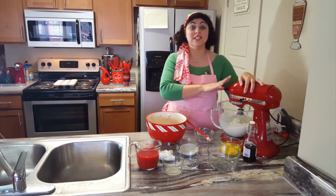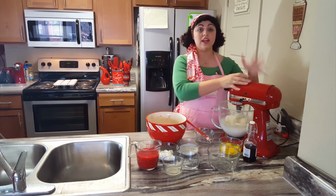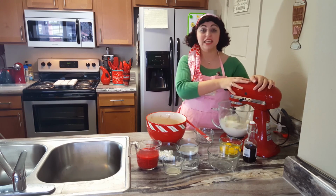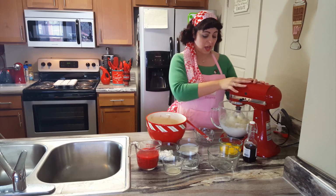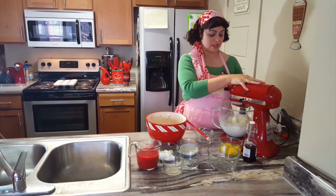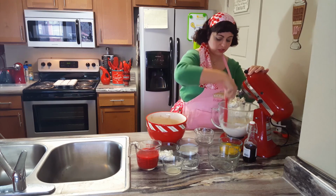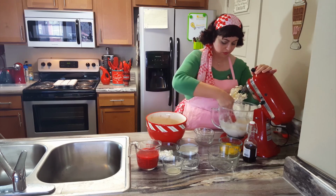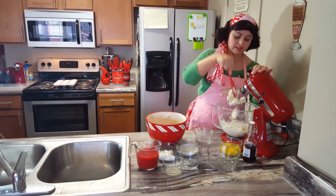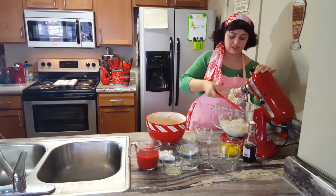You do want to start out on a slow speed, or else any of the dry granules will fly up at you. And I've had many explosions in that regard, so you do want to start off slow. And you want to scoop the sides of your bowl, making sure that it's all getting mixed in. You might even want to unclog your whisk attachment here.